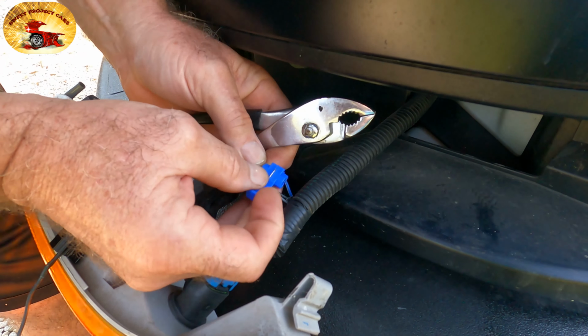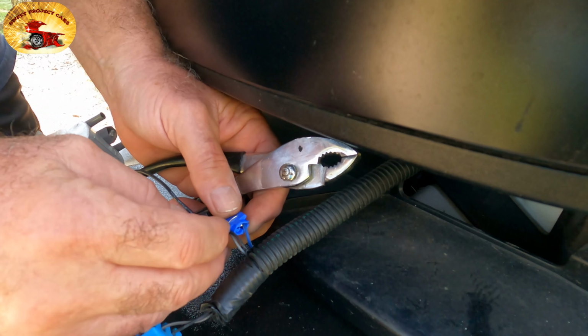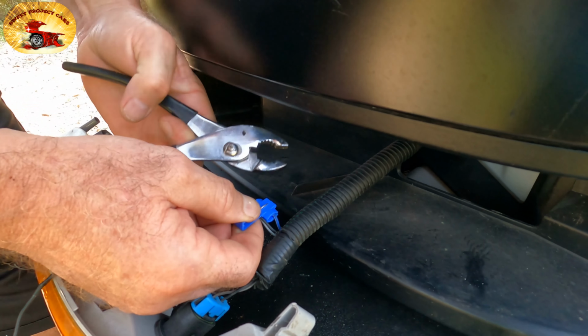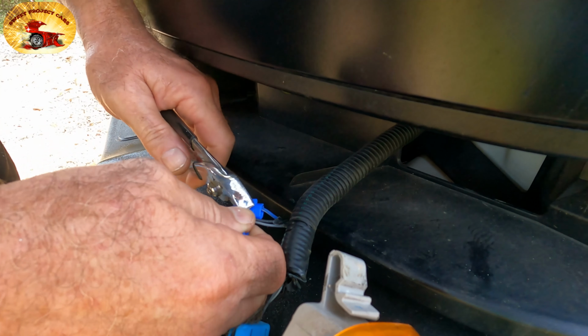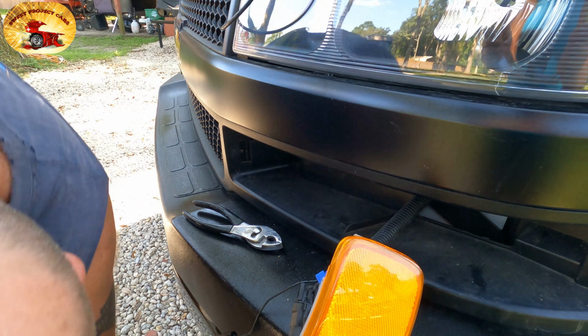Now it's locked in there. So that crimp, you can see the bare wire right there. And I'll wrap this with black tape after I'm done. So that's crimped in. We'll do it again just to make sure. Now this wire, this end, we'll do the same.